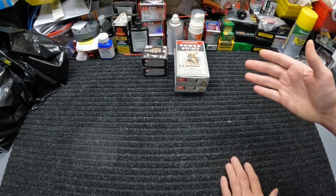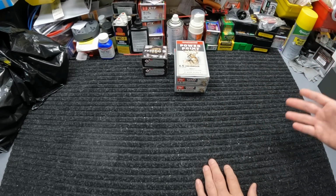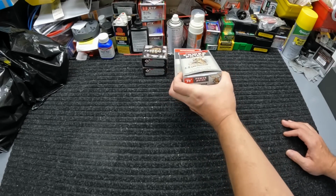I wanted to get some more because I finally did pick me up a rifle in 6.5 Creedmoor, and I'm actually going tomorrow to sight it in, and I figured I'd sight it in with this 129 grain stuff since I've got so much of it.